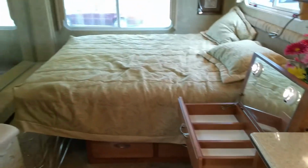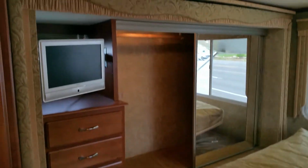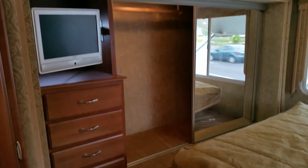So here we are. Let me back up and show this room. Now this is a really large slide right here. Here you have your TV. The slide out goes all the way across here, and wardrobe, lights in there. So lots and lots of storage. This has storage underneath the bed here.